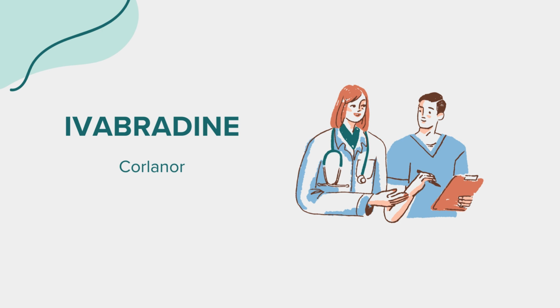Warnings: Ivabradine comes with its set of precautions. It's not intended for those with acute decompensated heart failure, which is a sudden worsening of symptoms. It's also not recommended for patients with severe liver impairment or those who have a heart rate below 60 beats per minute before starting the medication. Additionally, patients with certain types of heart rhythm disorders, such as sick sinus syndrome, sinoatrial block, or third-degree atrioventricular block, unless they have a functioning pacemaker, should avoid using Ivabradine.